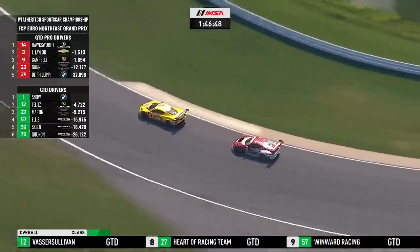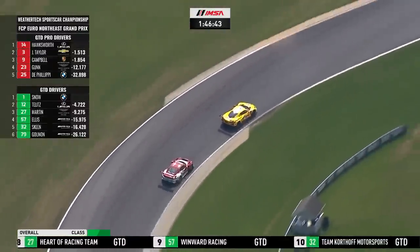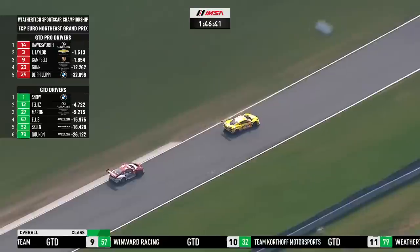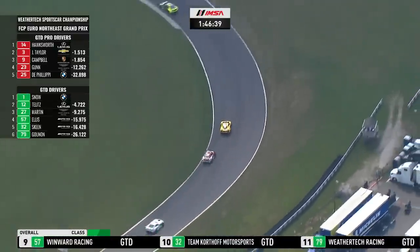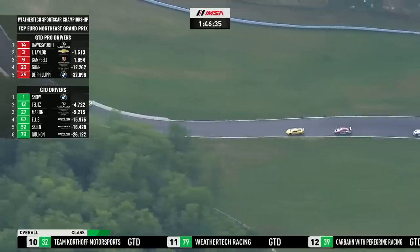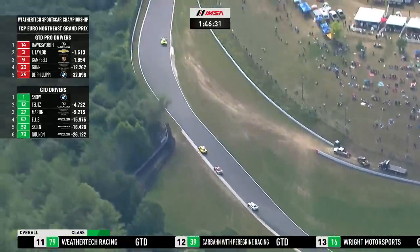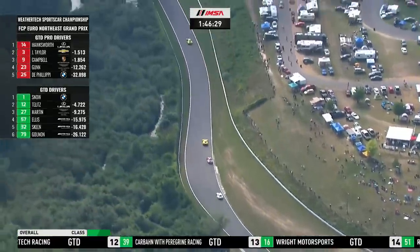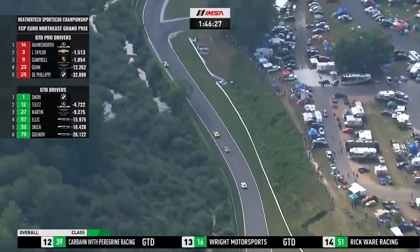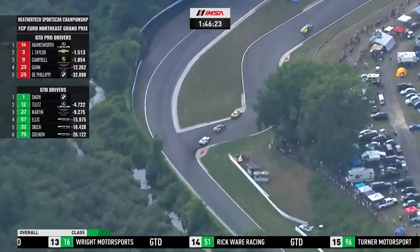Very good on the brakes into Big Bend there. Matt Campbell closing in an awful lot on the recently mid-engine. Of course, at the start of 2020, they changed the configuration of these Corvettes. No longer the engine in the front, now right behind the firewall of the seat position for Jordan Taylor. And he's just starting to lose touch a little bit here, Jeremy, of Jack Hawksworth, with a lot to deal with from behind. Indeed so.